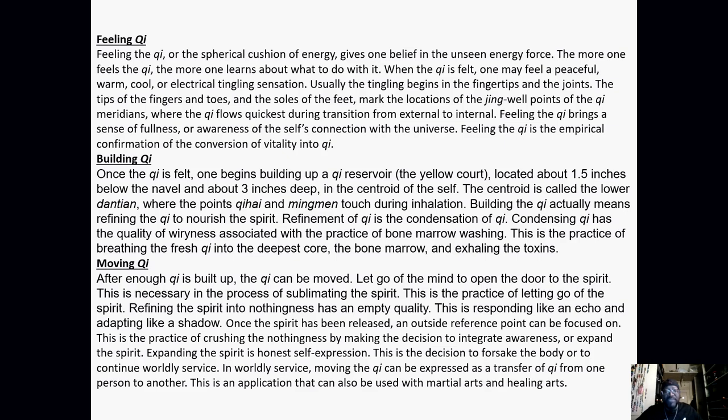Once the spirit has been released, an outside reference point can be focused on. This is the practice of crushing the nothingness by making the decision to integrate awareness and expand the spirit. This is talking about expanding into your auric field, because you have three sections of your auric field. You have your outer auric field, your health auric field, and your inner auric field. Your inner auric field is about 2 to 6 inches off the body. Now, some masters' can be 3 to 9 inches or even further. Some masters' outer auric field stretches 1 mile.